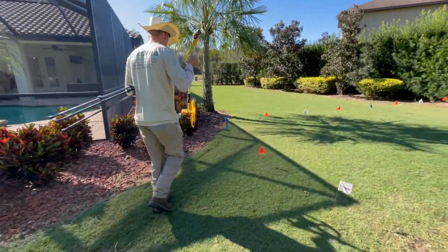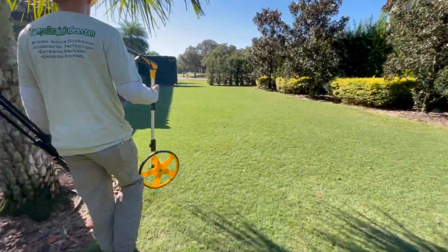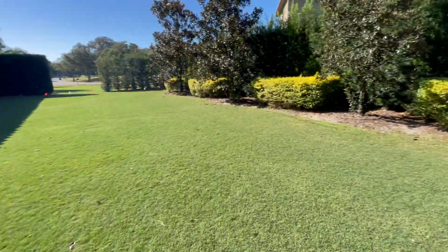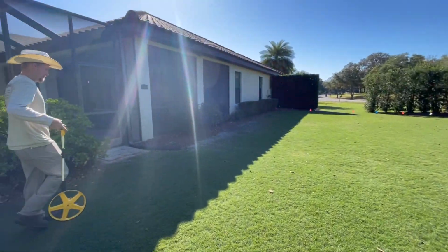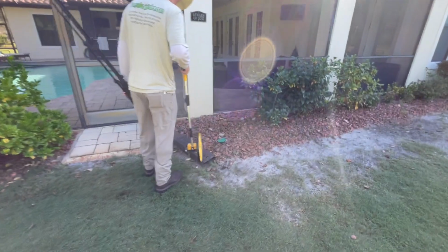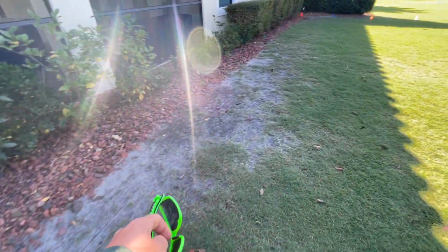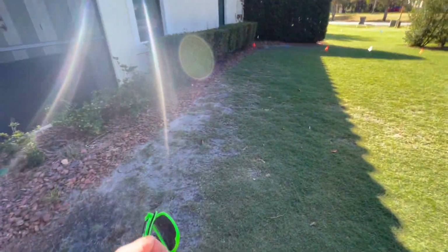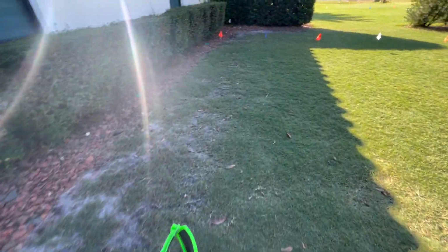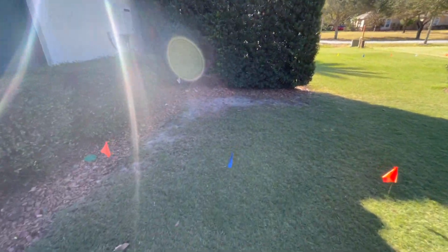Check out what we got on this side. Beautiful lawn. Same thing, just the water coming off the roof line. This downspout here, all the water is just sitting, killing this grass here. That being said, this time of winter, this side's not receiving as much sunlight, so that definitely affects it.